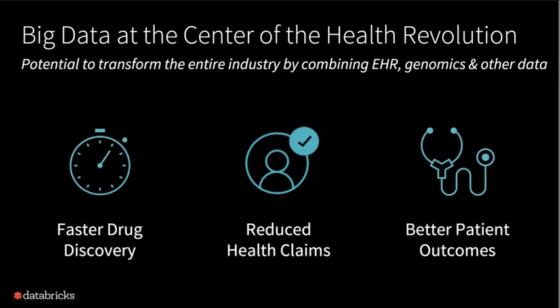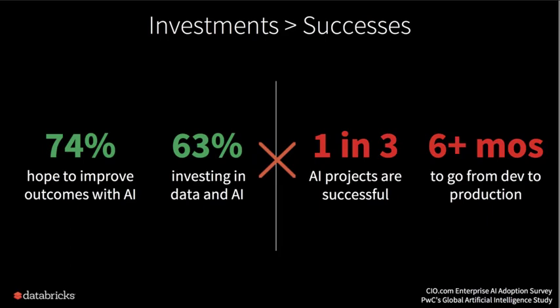And obviously, many folks are looking at how we can actually use genomic data to guide precision treatment and improve patient outcomes once someone comes down with a disease. However, the big problem that a lot of our customers face is that just because they invest in these data modalities, just because they invest in these techniques, does not guarantee success.